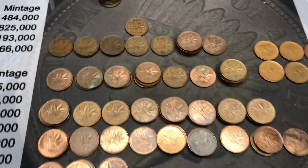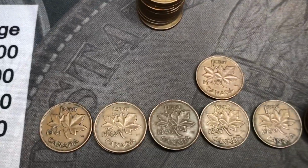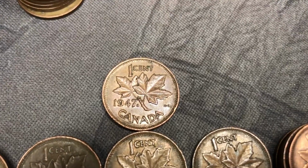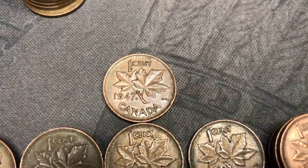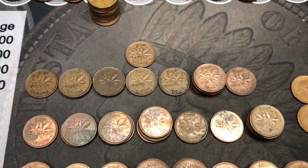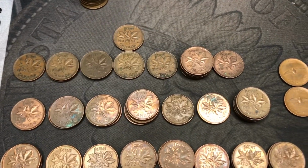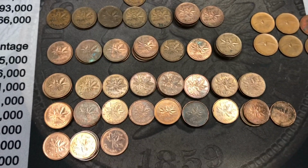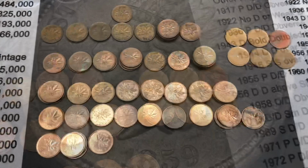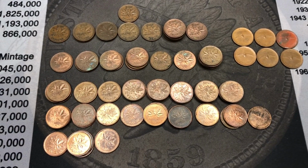We ended up with 14 King George VI, and we actually ended up with a 1947 Maple Leaf, and I believe that's the pointed 7, not the blunt 7, but still, 14 King Georges is pretty nice. We ended up with 15 Young Heads, 38 Modern Scents, and 6 Bird Scents. So 73 Canadians in that hunt. Not bad.